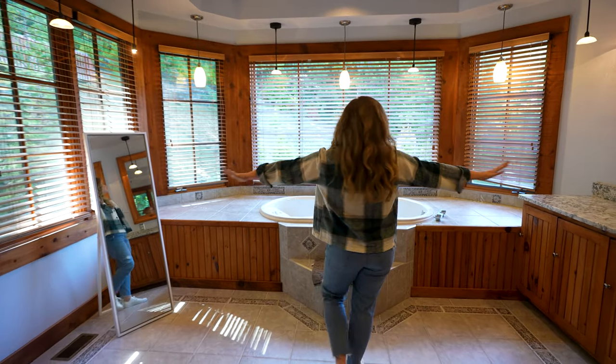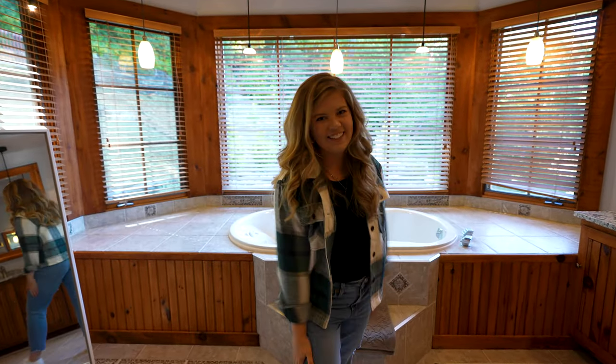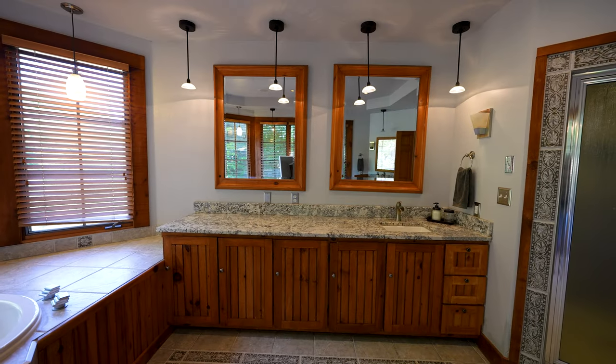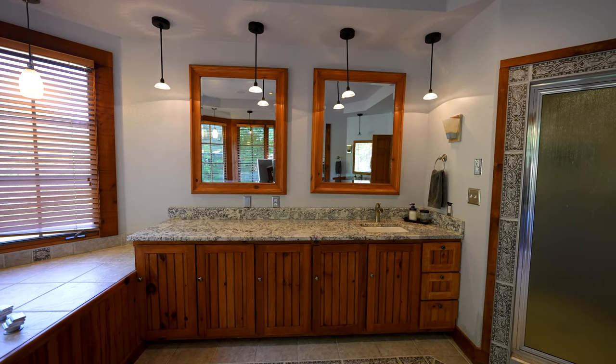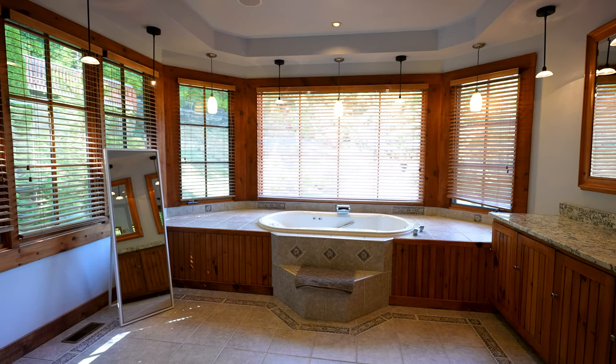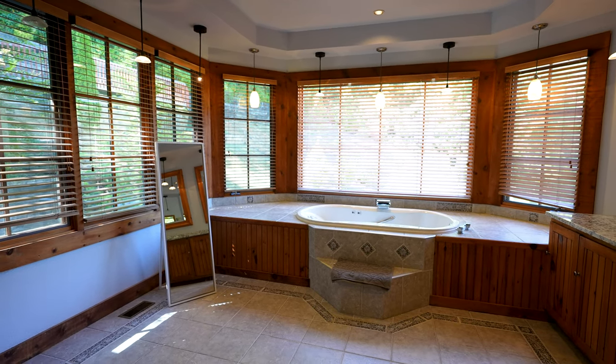I mean, fit for a queen, is it not? There are two vanities in here, and one of them has extra space for the ladies and all of our stuff. The shower has two shower heads, and there's a tub with a waterfall spout and jets for some extra luxury. So, whoever snags this bedroom is the lucky one.